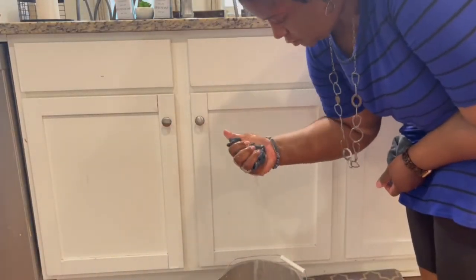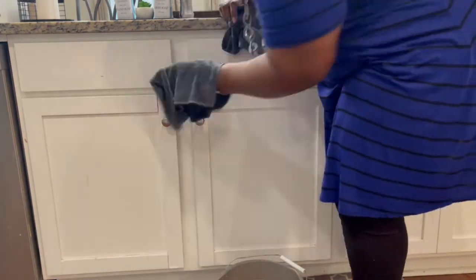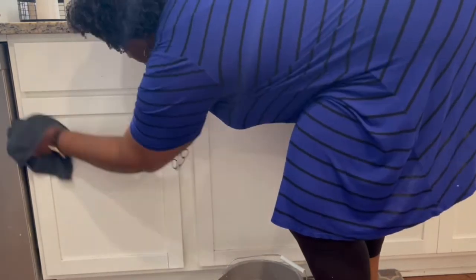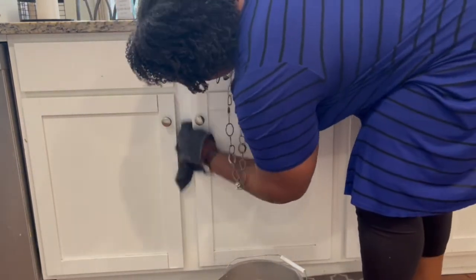When I climbed down from that ladder, I said, "I'm finally finished." And then I turned around and remembered, "No, you're not. You haven't cleaned the sink cabinets yet. So let's get it done."